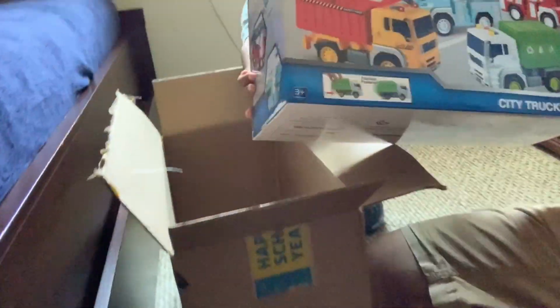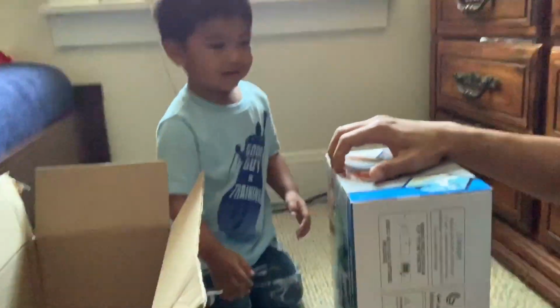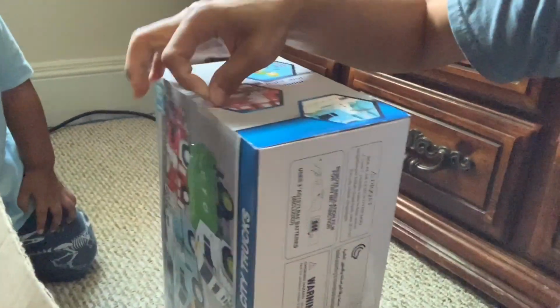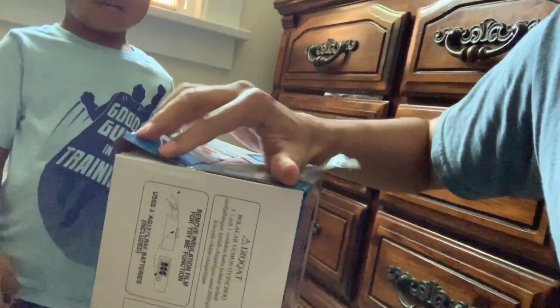Punta kami sa mall. Do you want me to open it? Yeah. Okay, let's open it. Here. Ito yung iniyakan niya lang sa Target. Kaya, pili ko na. Let's open it.